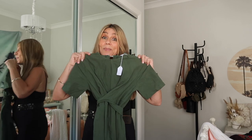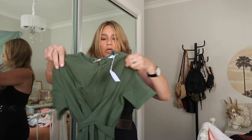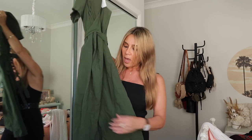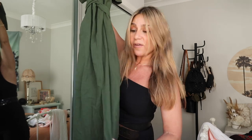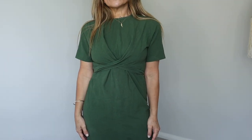This dress is very different for me also because it's very form-fitting. I'm used to wearing voluminous dresses, you know, tiered skirts and boxy silhouettes. This is stepping outside of my comfort zone, but I just think the color is stunning. I love this crisscross detail at the front, which ties in the back. It's got a stunning high neck. The skirt is almost like a column dress, but not as long, with a little slit in the middle, which I find very sexy.